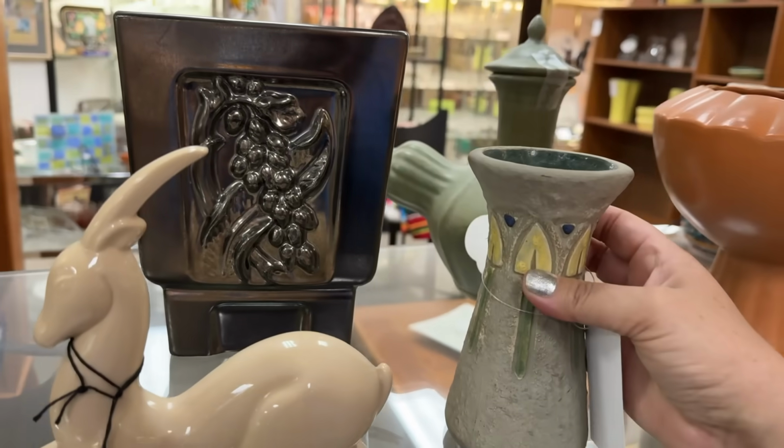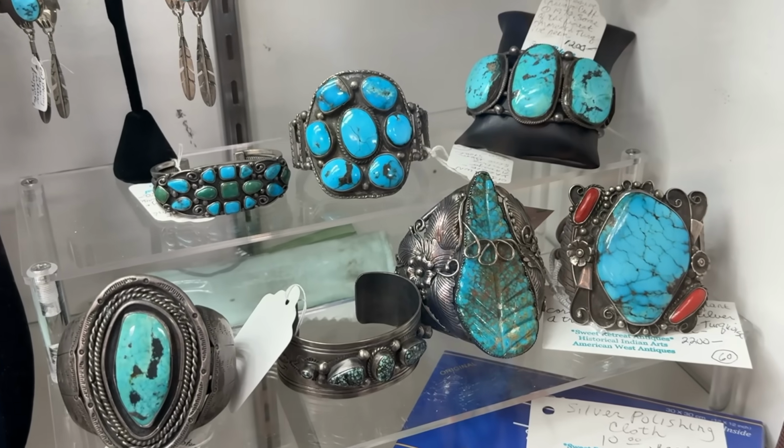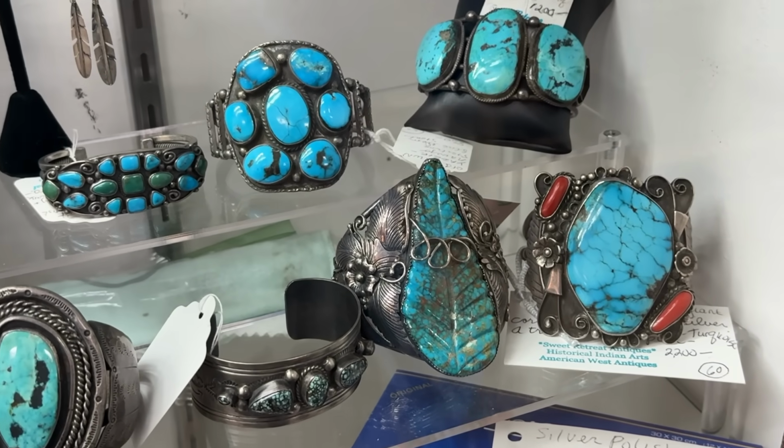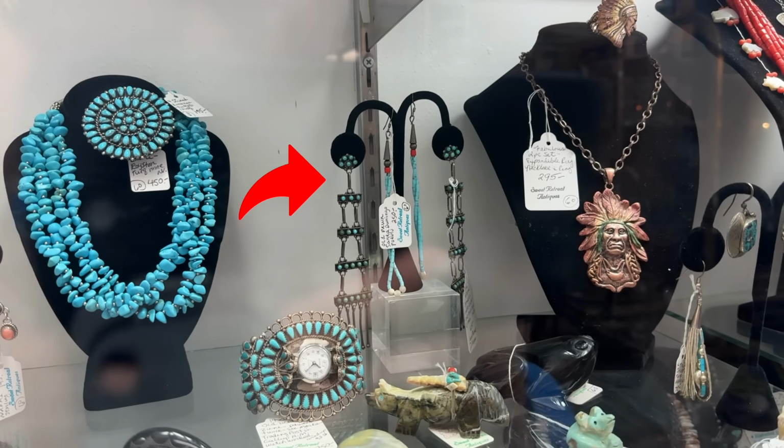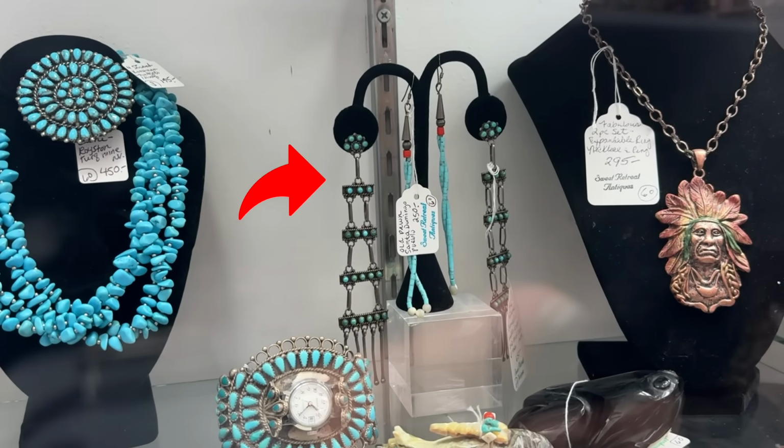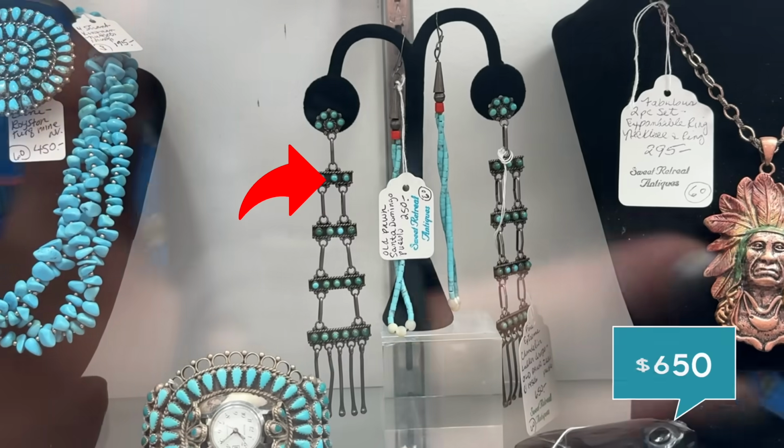Oh, amazing. And I could get lost in these jewelry cases for days. These are quite possibly the most beautiful earrings I've ever seen. Look how long they are. Oh my goodness. They're $650.